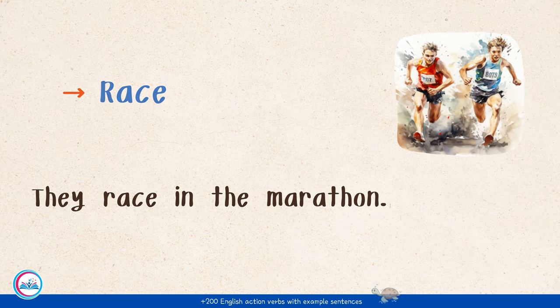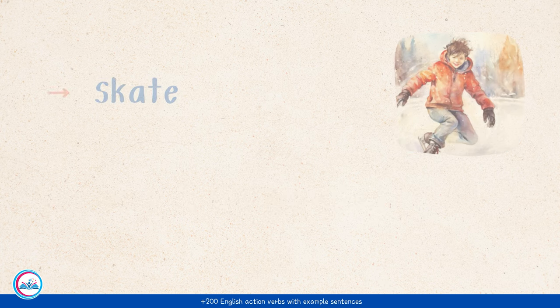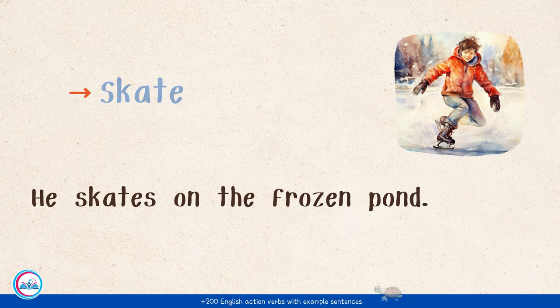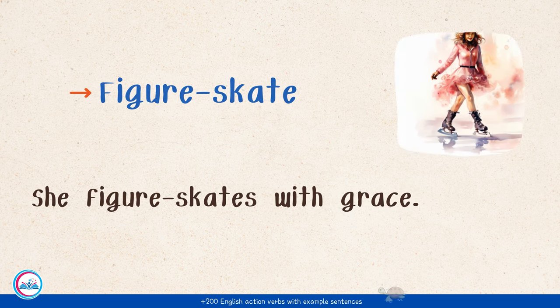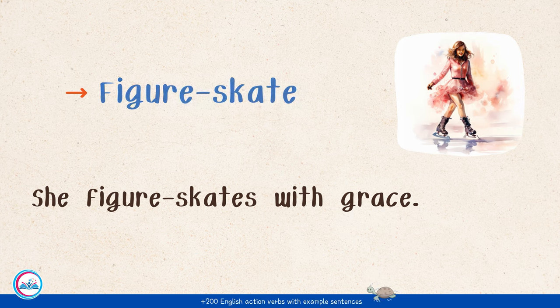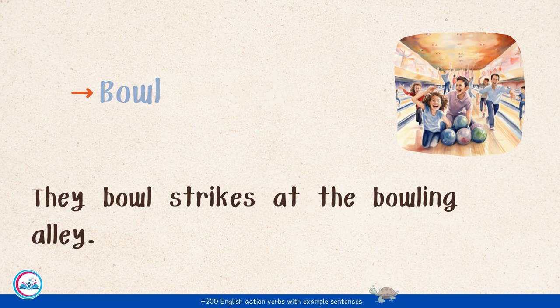Race. They race in the marathon. Skate. He skates on the frozen pond. Figure skate. She figure skates with grace. Bowl. Their bowl strikes at the bowling alley.